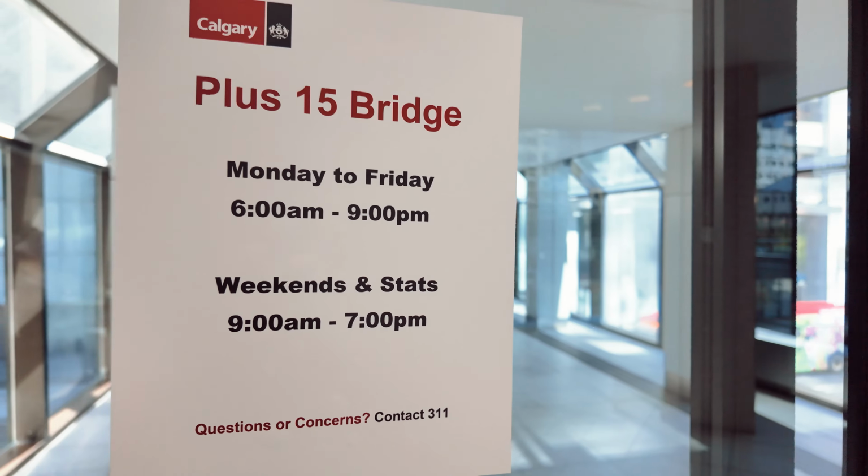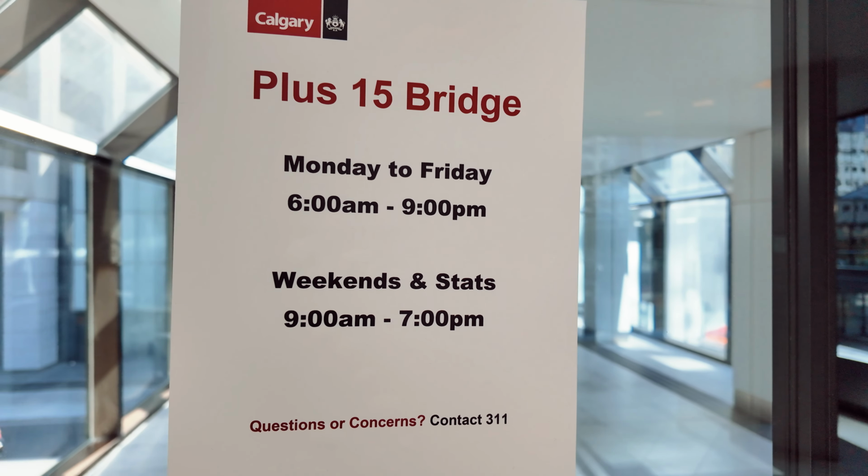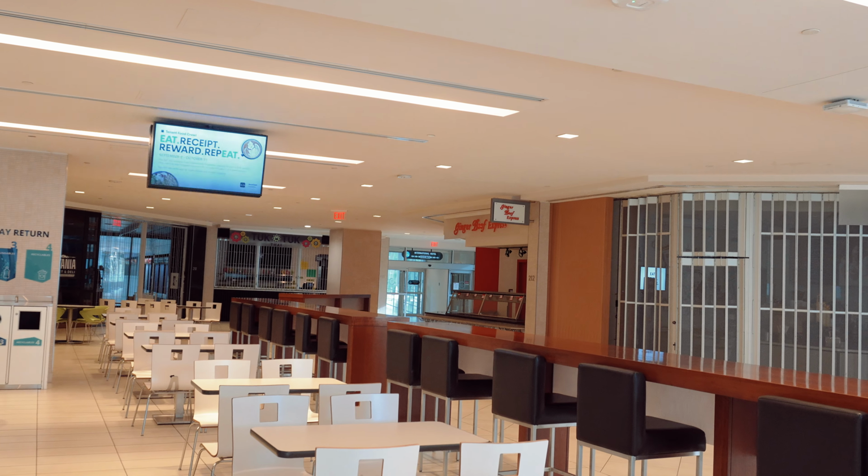Although Plus 15 is accessible for commuters until 9 in the evening on weekdays and 5 p.m. on weekends, businesses and establishments here close early. It's just 5 p.m., but all of the establishments you can see here are now closed. Reason being, they follow banking hours.